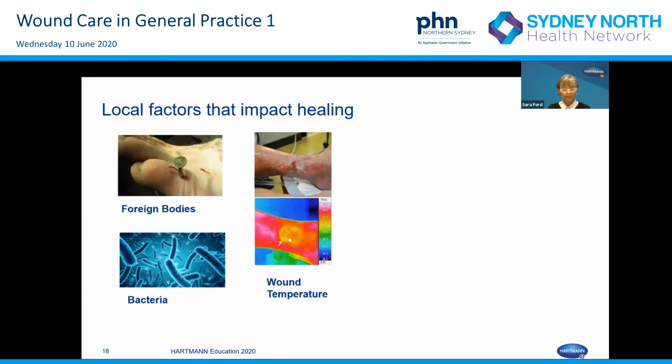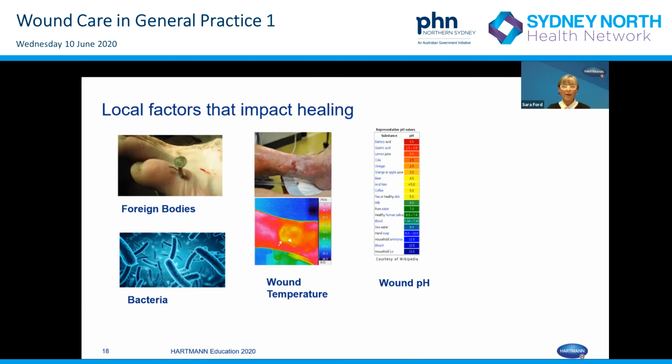Wound temperature, in particular, letting the wound cool down by washing it in cold saline, which will cause the blood vessels to constrict and in turn slow healing. Try and ensure any fluid being used on the wound is at body temperature. In chronic wounds, an increase in pH due to the increase of toxic exudate, which tends to be alkaline, can allow for an increase in bacterial growth and slow healing.